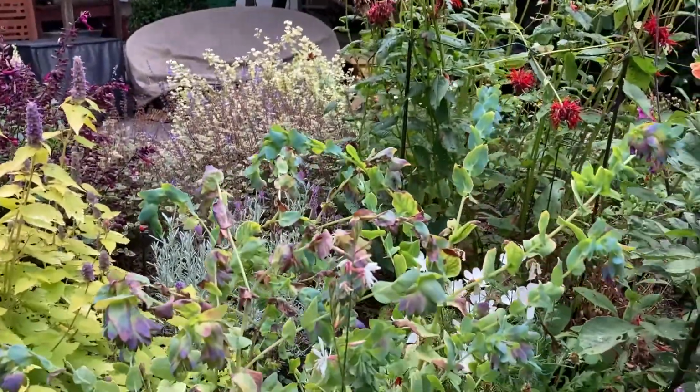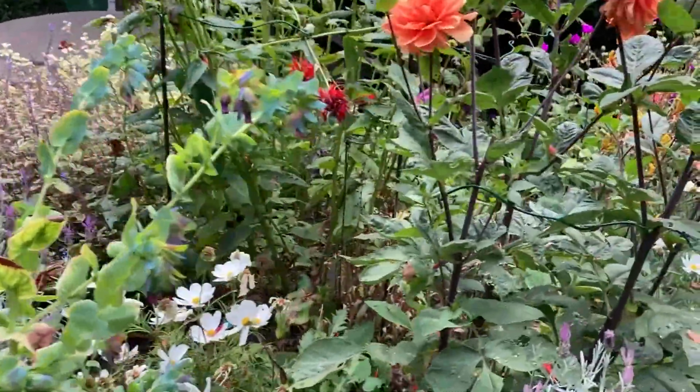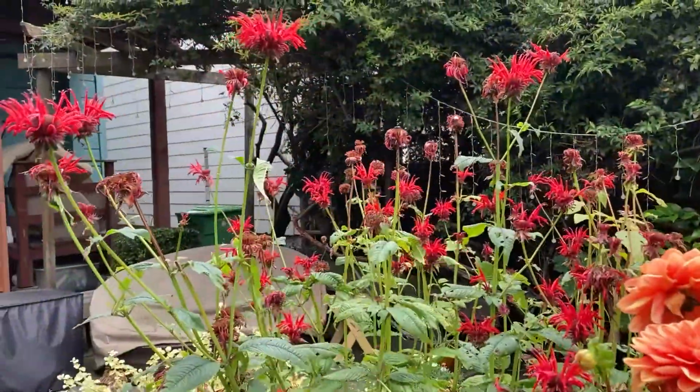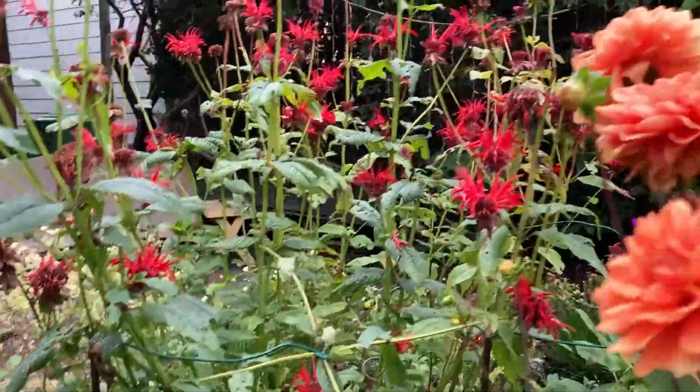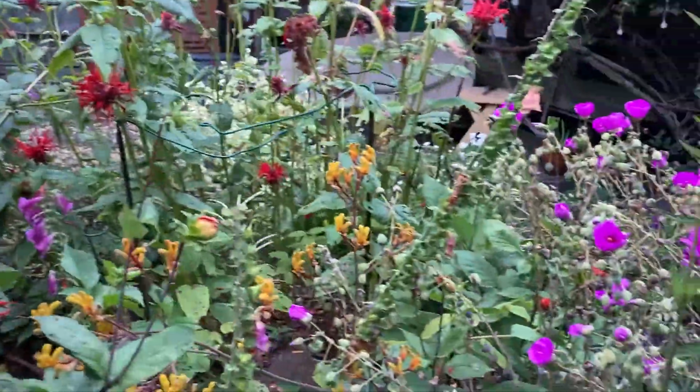It's mid-August. Actually, it's closer to late August. Things are kind of messy. I need to do a lot of deadheading. Yeah, there's the Monarda. Lots of deadheading needed, and obviously it looks like something's been eating at it. It hasn't been getting as much water as it should have been.